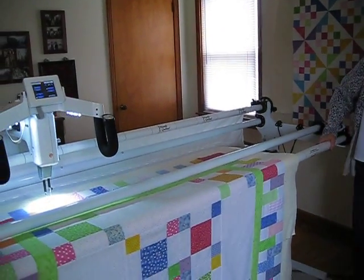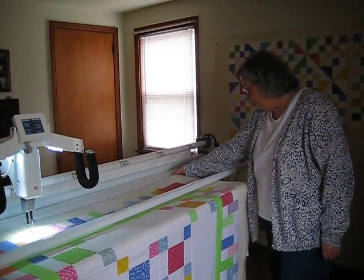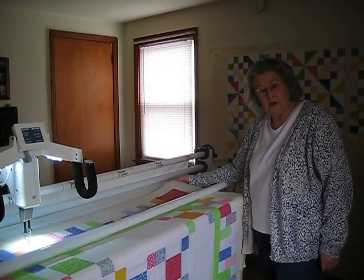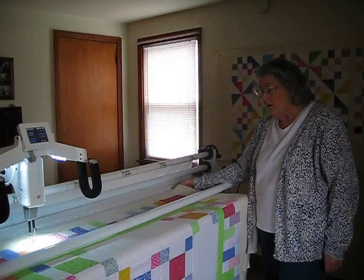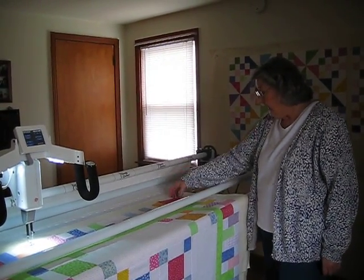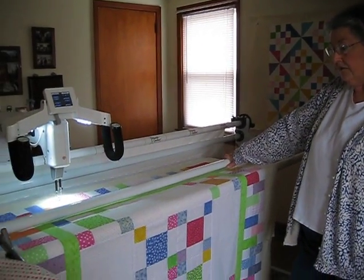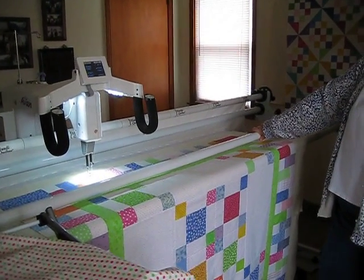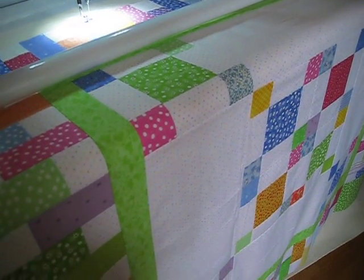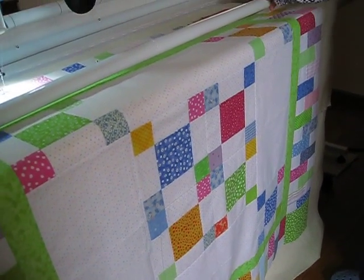But loading a long arm quilting machine quilt happens with muslin for a backing, 100% cotton batting, which I prefer the unbleached. And then you put your quilt on, and it's a matter of aligning everything, making sure that it's square, and turning the machine on and following a pentagram on the other side of the machine for an overall quilting pattern.